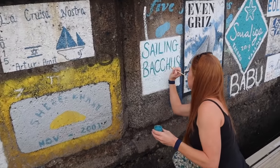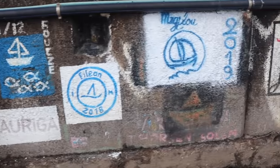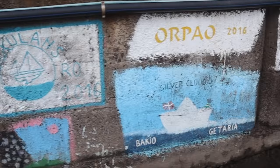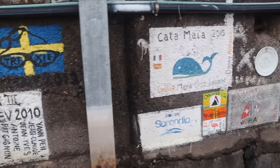Hola. It was our last day in Tenerife, so we decided to add to the hundreds of murals along the marina wall from other yachties that had sailed across the Atlantic before us.